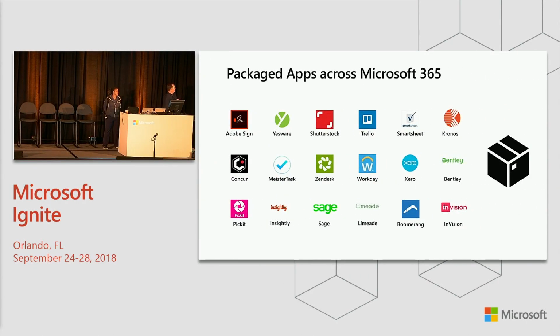As I mentioned, we do have a number of great applications. This is just a very small subset of packaged applications that are available from appsource.microsoft.com. Some, like Adobe Sign, really integrate into all of those tools. Some applications like Bentley. Bentley makes engineering software, so if you're doing a construction project or a major civil engineering project, you can manage it through Bentley. They have a number of integrations where, for example, they integrate with communication in Microsoft Teams, or work with files inside of SharePoint, so that people who have Office 365 and Bentley can use the same systems in a very integrated way. So it's a really great solution.